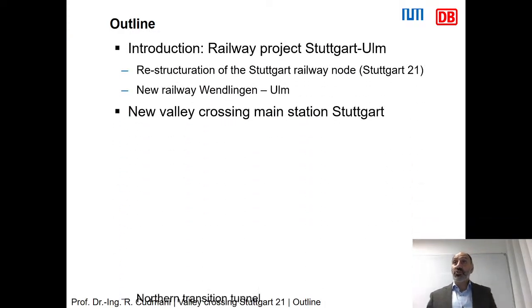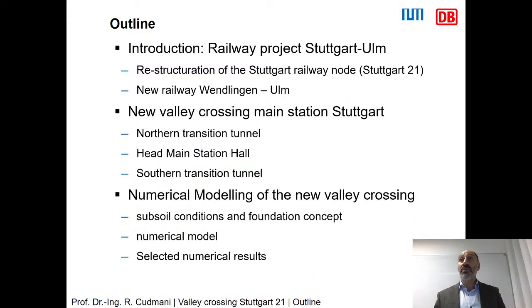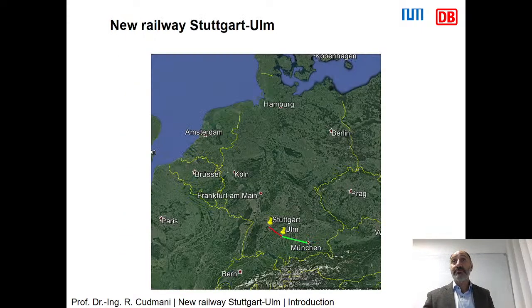The time is very short, but I will try to give you a short overview about the high-speed railway project Stuttgart-Ulm. Then I will describe a few distinguishing aspects of the new station, which is crossing a river valley. And finally, I will shortly describe the subsoil conditions, the foundation concepts, the numerical model we did to model the deformation behavior of the station, and present a few selected results.